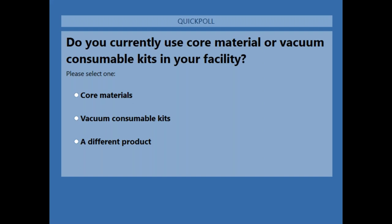Yep, it looks like we're going to land about the same. We'll give it just another second.